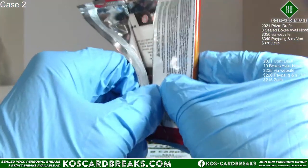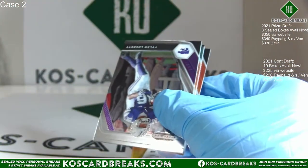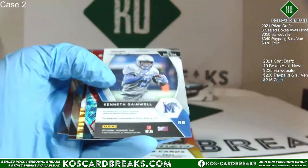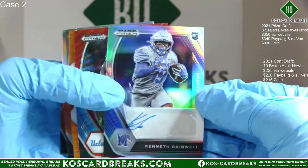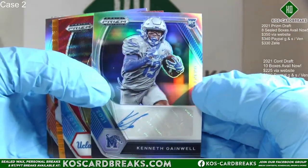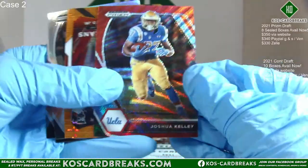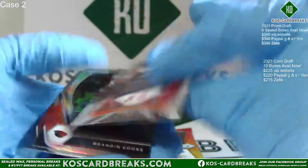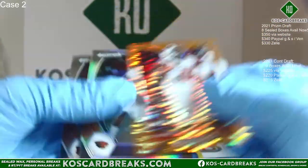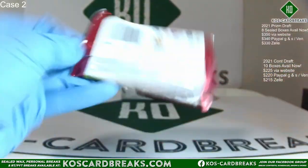This right here, guys, is the penultimate pack of the penultimate box. Let's make it special. Well, it's special if you got the Kenneth Gainwell spot, because you got a silver Kenneth Gainwell auto. He left a lot of room, too. Kenneth Gainwell. Just, let's save three-quarters of the sticker. Josh Kelly, red wave. And we got Hamilcar Rashid, orange pulsar, 33 of 49 for the All-American orange pulsar for Rashid. Brandon Cook, silver. Caleb Farley and Seth Williams.